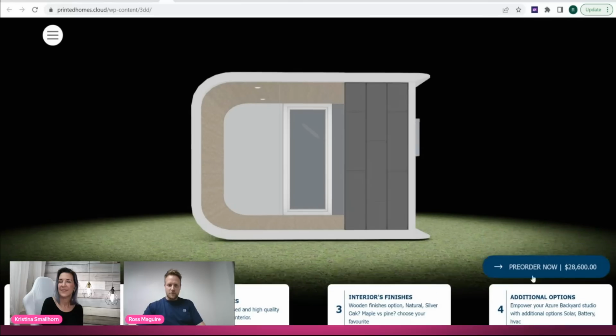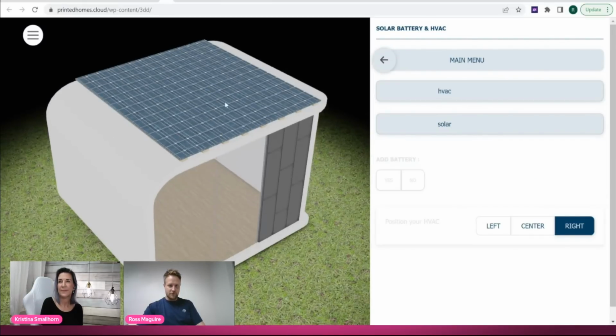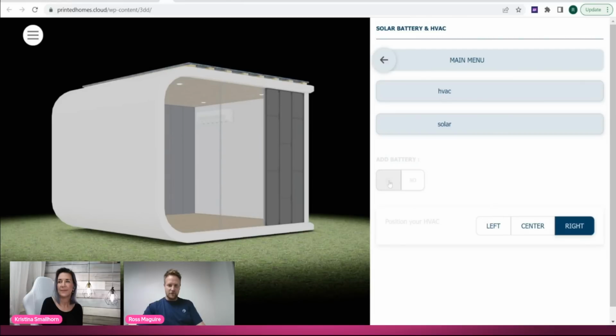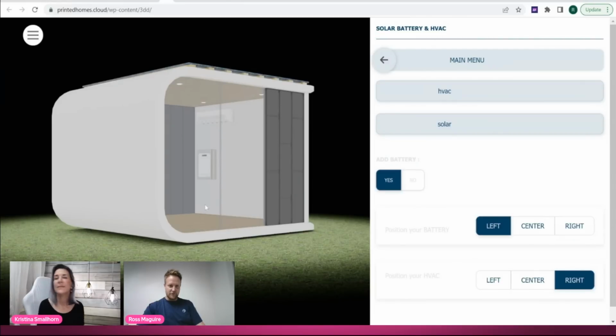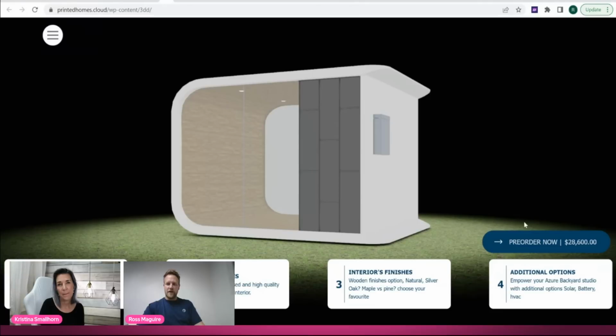So yeah, additional options they can add would be adding HVAC, and then you see a split unit pop up on the inside. They can move it from middle to center to right. And the same for solar. Solar appears on their roof. They can choose to have a battery added, which is just a 5 kilowatt hour solar battery. Easy ordering process for customers, and that'll be on our website shortly. Pre-order right now is a $100 refundable deposit.